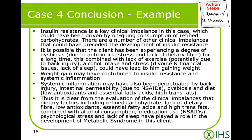It's telling you about the key clinical imbalance, which it's saying is insulin resistance. It's telling you what the driver is, so the mediator, which is a refined carbohydrate diet, and then some of the other clinical imbalances that might have preceded, so maybe the triggers. For example, dysbiosis. There could have been inflammation due to weight gain. And then it could also go into the antecedents and the mediators, for example, inflammation as well. And then there's a little conclusion right at the end. See, just a little paragraph at the end.